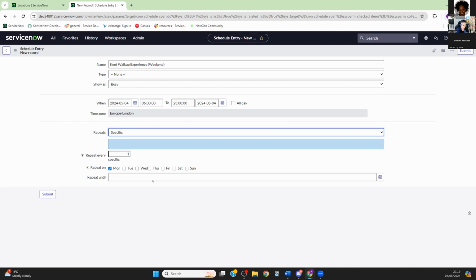this is the bit where you can repeat it over a number of weeks, or you can repeat it on the Monday, Tuesday, Wednesday. So you tick the box for each of those days. So if I tick Saturday and Sunday, does this mean it'll open on Saturday 6 a.m. to 11 p.m., Sunday 6 a.m. to 11 p.m.? Correct. Yes.